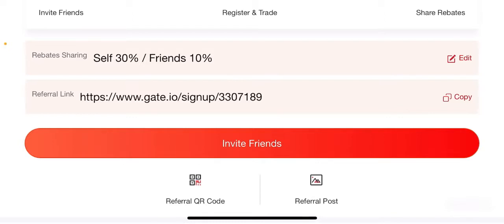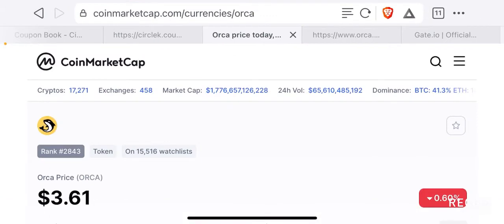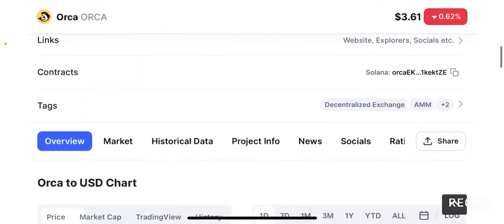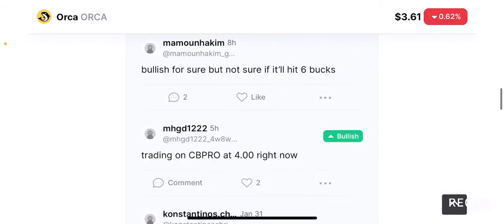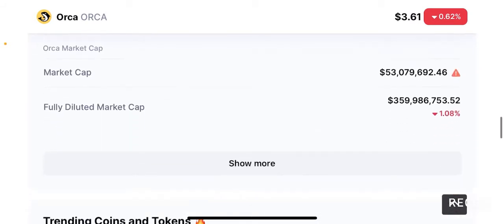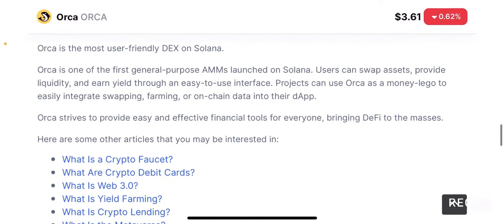So going back to the CoinMarketCap page for the Orca token, this video is only going to be a peripheral analysis about Orca, which means you need to do your own in-depth research before you put your money on this token. We're going to be relying on information presented on CoinMarketCap's page along with their website itself. But you need to do your own in-depth research before you want to dabble with this crypto, right?